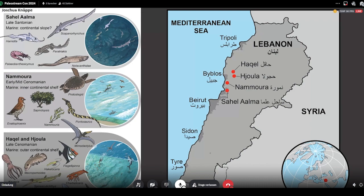Each of which can technically be considered a Lagerstätte in its own right, with its own unique depositional environment and paleoenvironment, I guess, and age and fauna and flora even. We have, for example, Sahel Alma, which is late Santonian in age, or maybe 85-ish million years old, and represents possibly a marine continental slope, and it's here we get all sorts of deep sea animals, such as goblin sharks or chimaera. And I should note that the ages of these sites are based off of ammonite and foraminifera biostratigraphy.